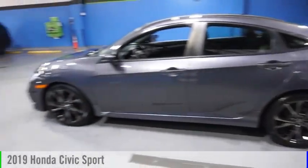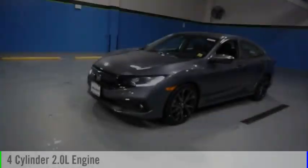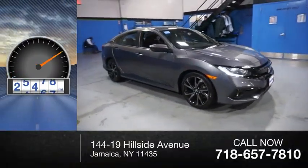Come test drive the 2019 Civic. This vehicle is powered by a front-wheel drive, 4-cylinder, 2.0-liter engine, and comes with a continuously variable transmission. This vehicle has less than 30,000 miles.